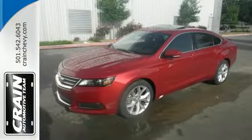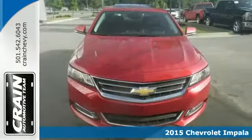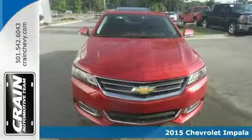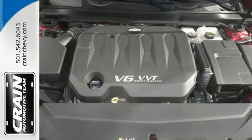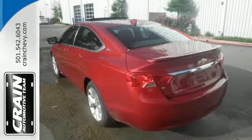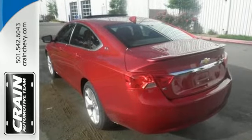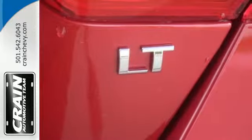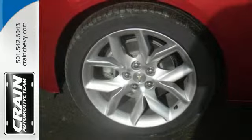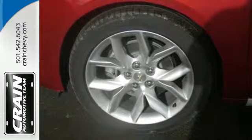Here's a 2015 Chevrolet Impala. You'll find a balanced combination of impressive handling and comfort in this handsomely sculpted Impala. Stability and traction control, along with fully automatic headlights, keep you safe on the road, while the convenience of its keyless entry, auto start-stop technology, and multifunction steering wheel means you can get in and go quickly.